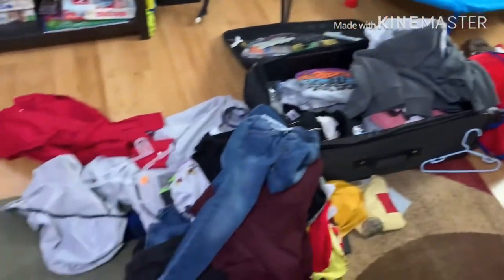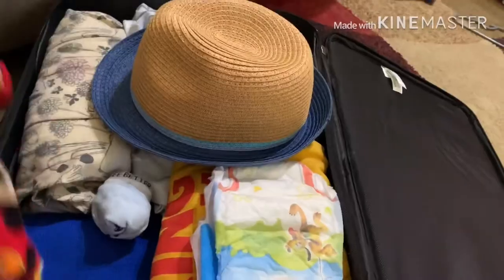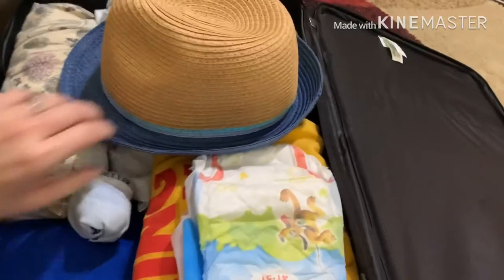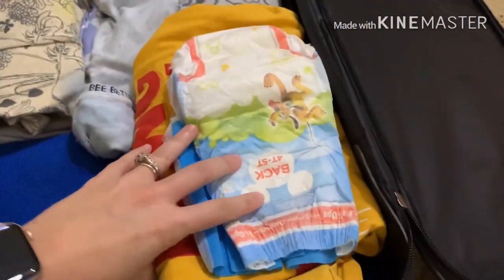So here are some of our suitcases. Here are the rest and our rain jackets and everything that needs to go in the car. It's pretty much all packed. This particular bag is for our first hotel because we're going to stop halfway down and spend the night at a hotel. So this is just pajamas for that night and clothes for the next day.